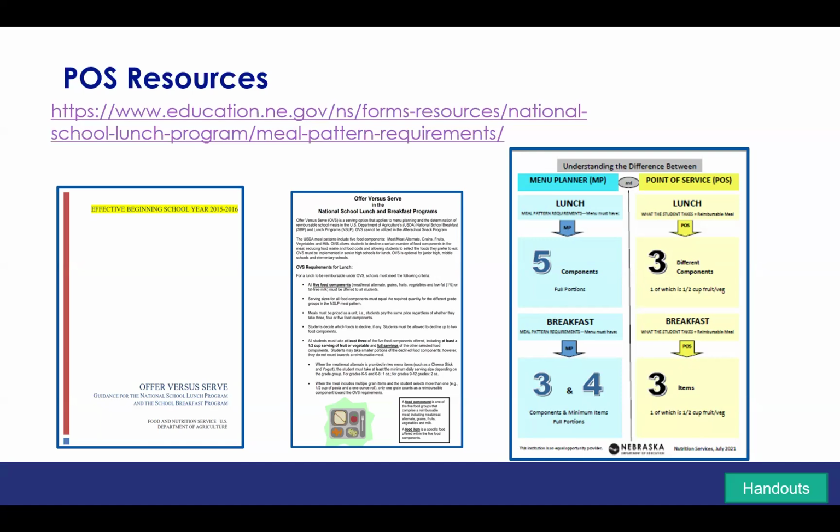So basically your menu planner is your food service director. They're the ones planning the meal for the day, writing the menu. And then again, the POS is that point of service person. So this helps guide you at that station. If you're not doing it every day, but you might be filling in or helping find people to fill in, sometimes staff have other people doing it, but they all must be trained on the point of service and understand what their job is to identify the reimbursable meal.